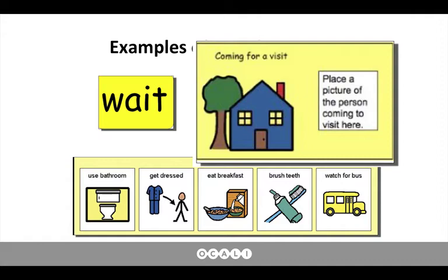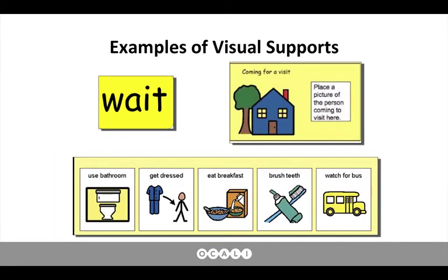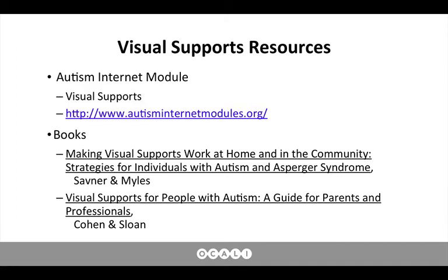This card enables them to see and understand who will be coming for a visit. A schedule helps the individual prepare for social activities. You can create your own schedule for an upcoming activity. To learn more about visual support, check out these resources. AIM is a free resource at the OCALI website. There is a module that goes into detail about visual supports.